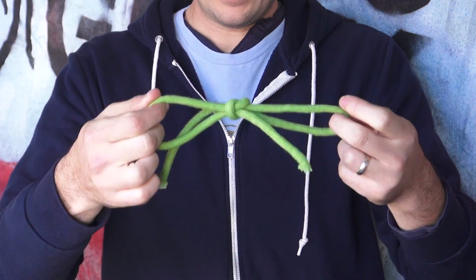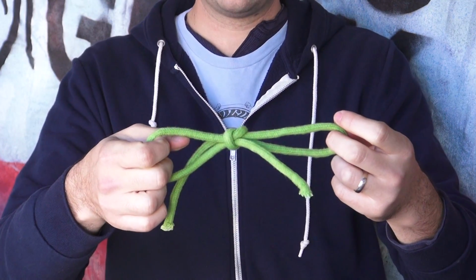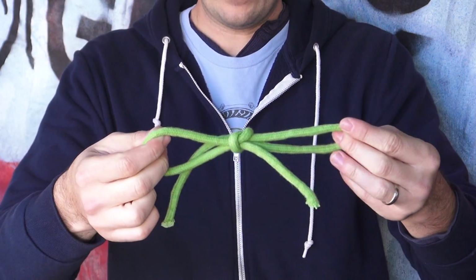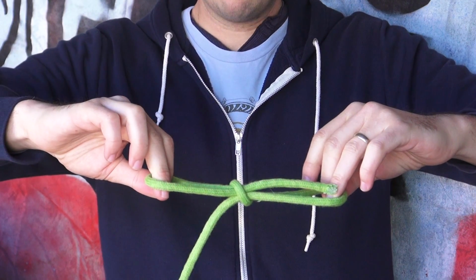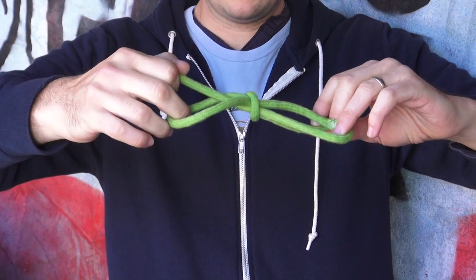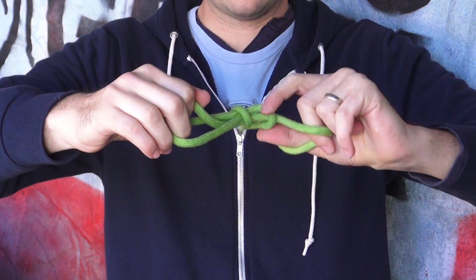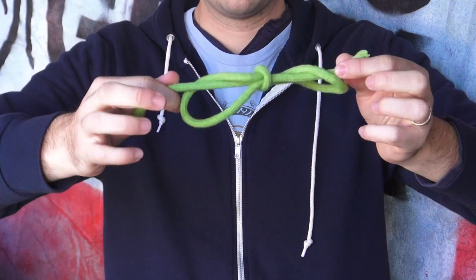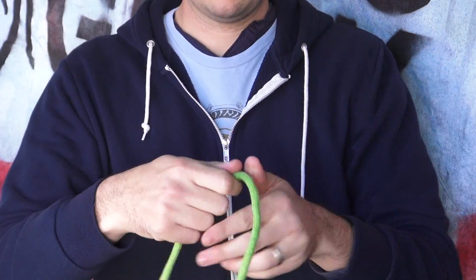Okay. And now this is really important because if you just pull the ends through the loops, you're going to create a big knot. You have to turn your hands palm down and pull the rope up from the bottom. So this one's easy. This side's easy. It's right there. This one's got to go around the bow and back out the top. Okay? And that's going to create the knot, which if you pull will undo itself.